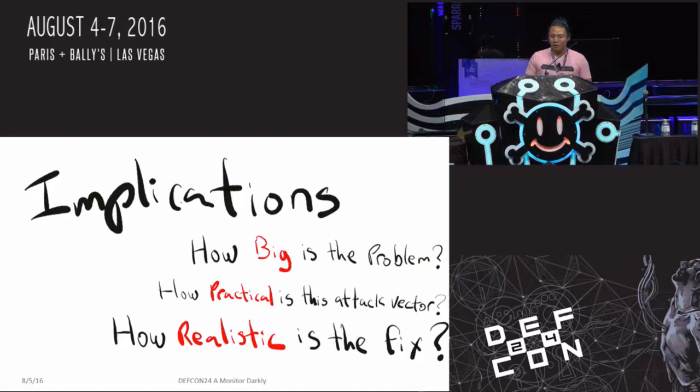So this is not exactly a simple thing to do. This is something that I would like the community to talk about. Is monitor security important? I think it is. How do we actually secure the monitors that we have now? And how do we build more secure monitors in the future? So that's pretty much my presentation.